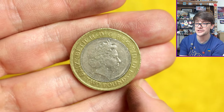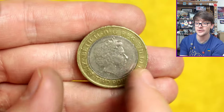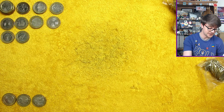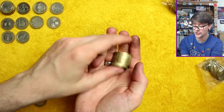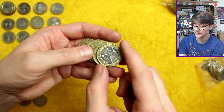What happened was, the reverse die for the Lord Kitchener was paired up with the obverse die for another coin, and we don't know how many were made, but I am aware of 6 or 7 now that have been found. But there doesn't seem to be a humongous amount of them, like if you compare to the Navy Centenary with the flag error. Oh, that's a nice one.